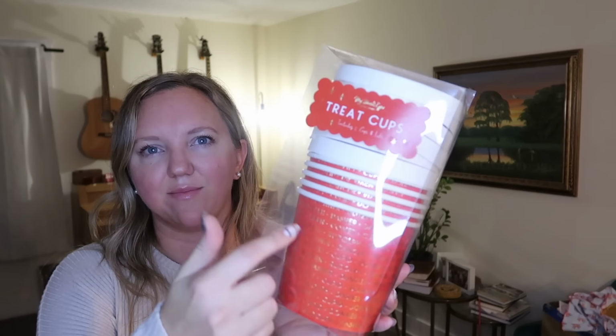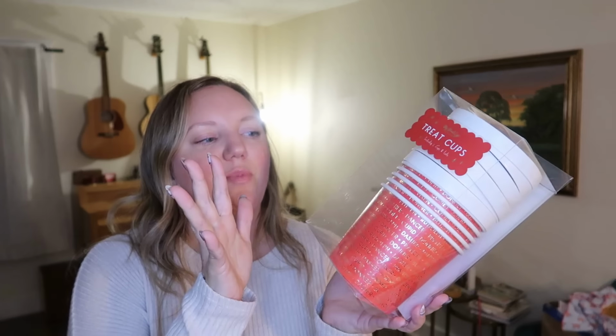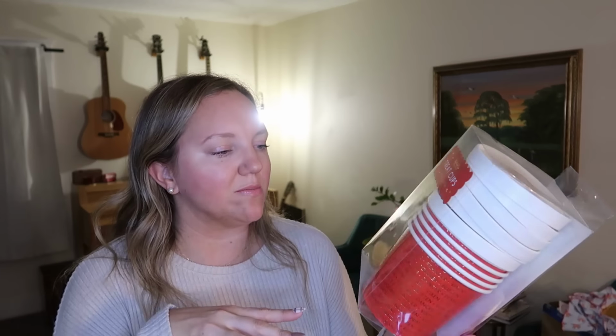I also grabbed these treat cups, and I wish they had more. I'm thinking they might just have still been putting them out when I saw these, but I got these in early November, so maybe they just didn't have everything out yet. These are $4.99. They're little popcorn cups. They've got reindeer on the top and then the names of the reindeer around it. We have a popcorn machine that we like to put out for holidays, and we put the themed candy inside of it for the kids to make their little popcorn mixes.